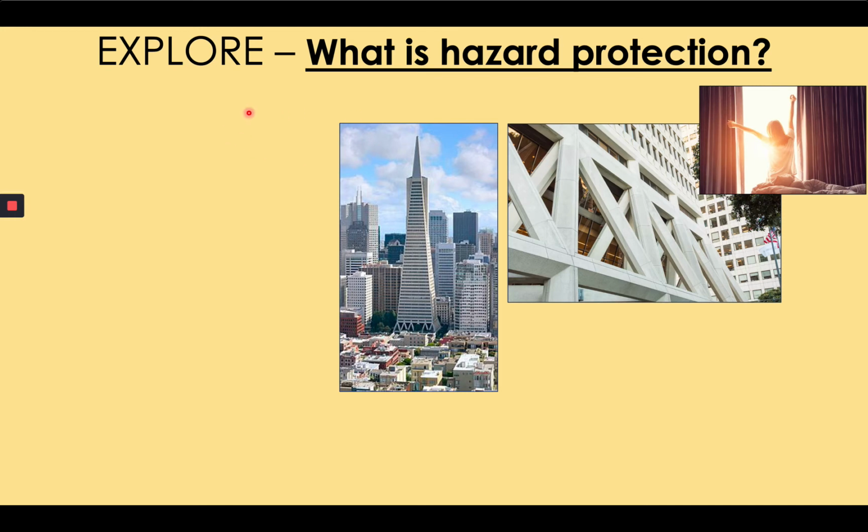Additionally, when you're in the building, you feel the shaking of an earthquake far less than in other buildings made of, for example, brick. So cross-bracing is an effective architectural design feature that protects buildings from earthquakes. It's used around the world, not just in San Francisco in America.